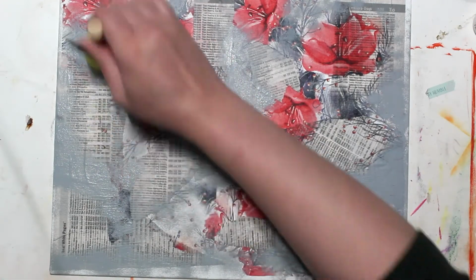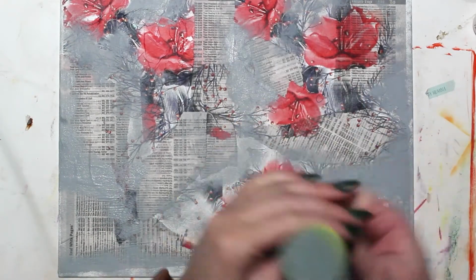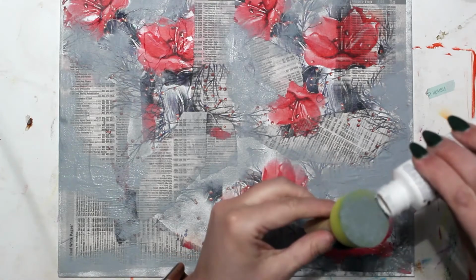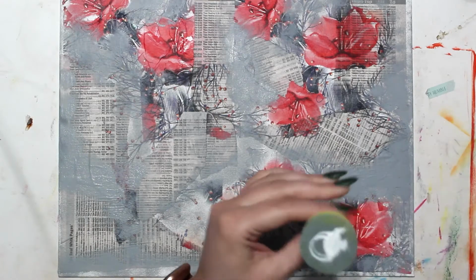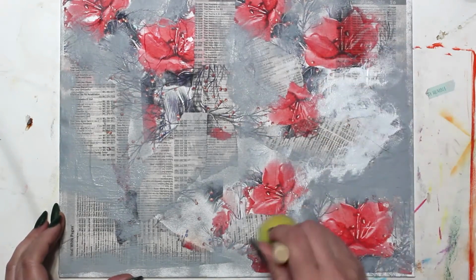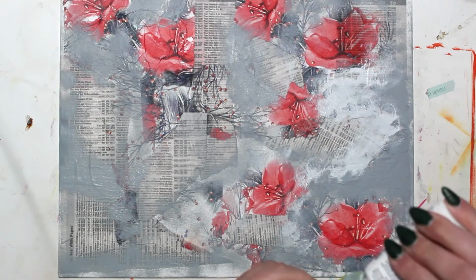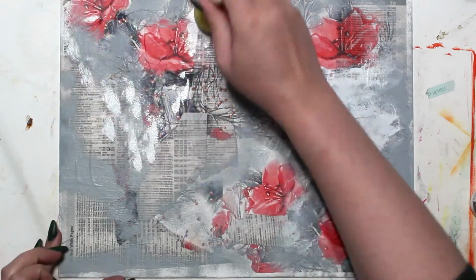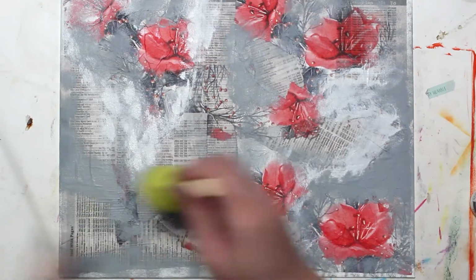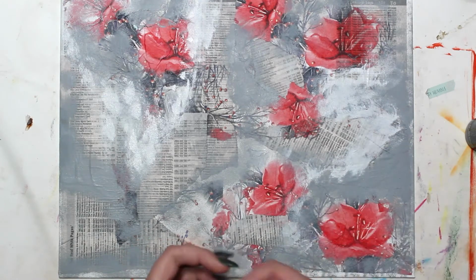Okay, I think I want some. Oh, maybe I should do the white first though. Okay, let's grab a little bit of the white. I like that because it mixes with the gray and just kind of makes a lighter gray. It's not like dark white. That's nice. I love it. Okay, I want a little bit of white down in this area. So let's do that. And then I'm going to put black around the edges.